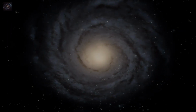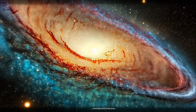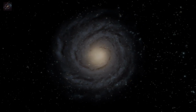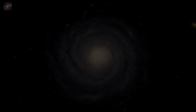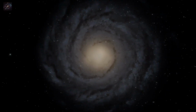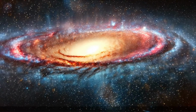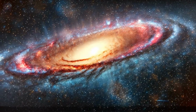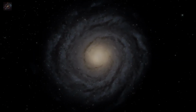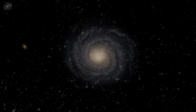Every corner of this colossal spiral galaxy, from its glittering core to its faint outer halo, holds stories of creation, destruction, and rebirth on a scale that challenges the limits of human imagination. At the heart of Andromeda's mysteries lies a component we cannot see, dark matter. This enigmatic substance, which makes up most of the galaxy's mass, doesn't emit light, heat, or any detectable radiation. Instead, we infer its presence through its gravitational influence on the galaxy's stars and gas. Without dark matter, Andromeda's majestic spiral arms wouldn't hold together, they would have unraveled long ago.